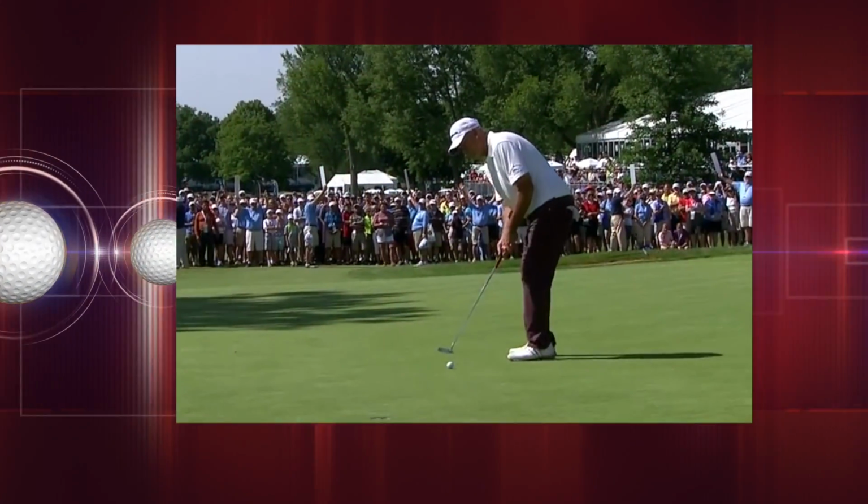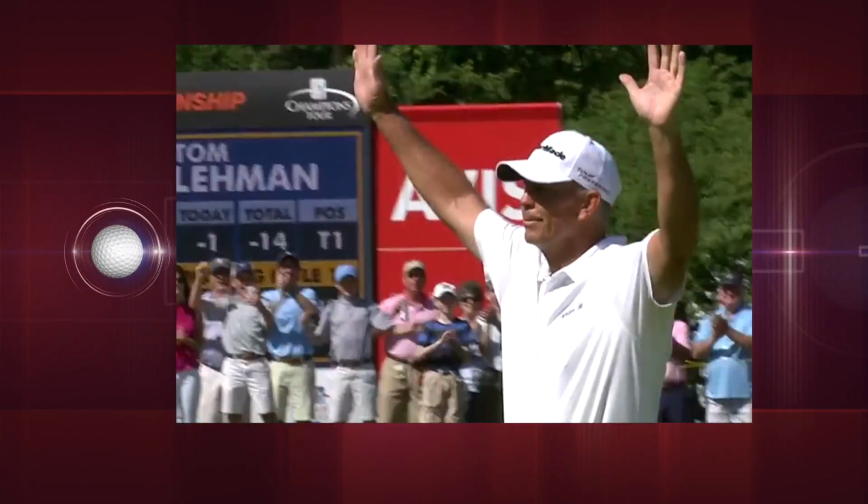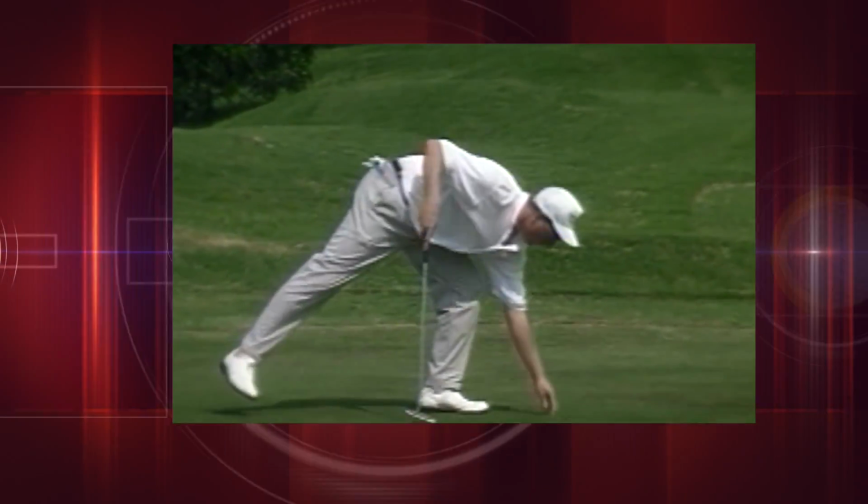Some notable winners had Tom Lehman. Tom Lehman, the first big name to come out of the Hogan Tour. Also notable winner Jim Furyk had his first big professional win here.